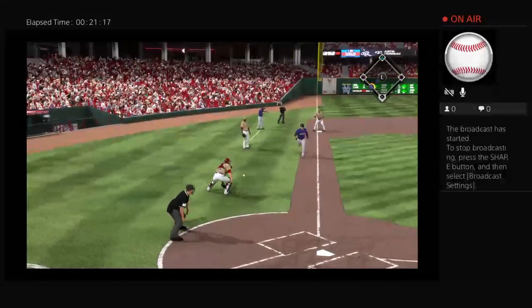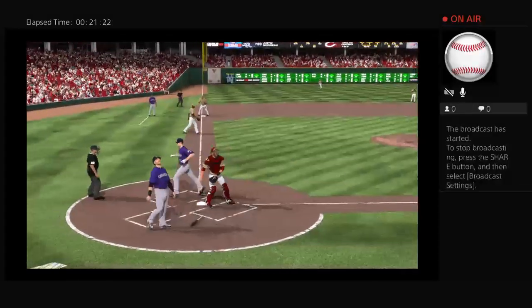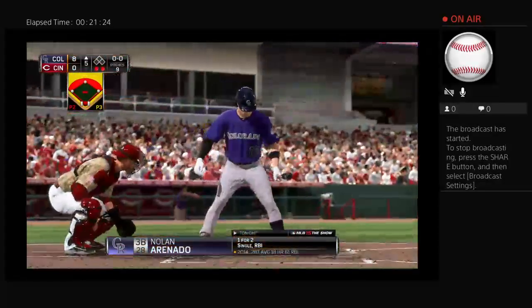Tulowitzki will take the turn and head for home. And they'll slap the tag on him between third and home, and it's a costly double play.